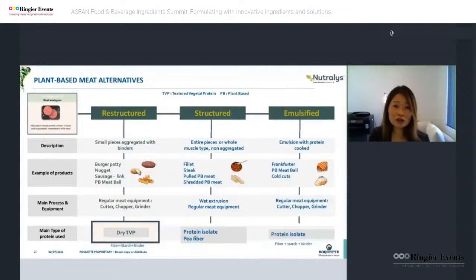Next, we're going to focus on restructured meat, which is defined as an aggregation of small pieces thanks to the addition of a binding system. So we're talking about plant-based burger patties, nuggets, sausages, or meatballs within this category. The use of a dry, textured plant protein such as Nutralys as the main structuring ingredient in combination with other ingredients like starch, insoluble fibre, and or hydrocolloids will be key to achieving a good nutritional profile and an optimal texture in the finished product.